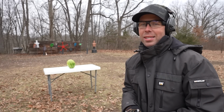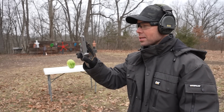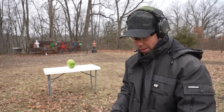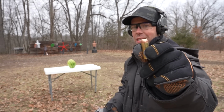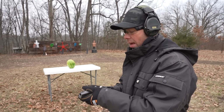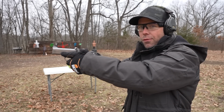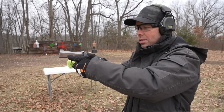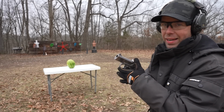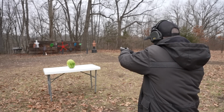Well, I don't know how many shots I got left in me with this evil little creation, so I got a couple targets left, and of course, one of them has to be a watermelon. We got our 50AE hollow point, and I think with this one, I might try a thumbs forward grip like you would use on a semi-auto pistol. See if that feels any different. Hopefully I can hit it from 5 yards away.